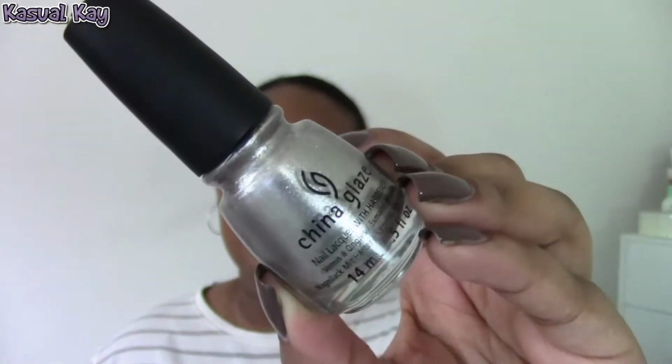I haven't worn it yet. I might wear this today. I don't know. Right after I do this video, I'm probably going to take my current nail polish off and probably put this one on because it's just cute.